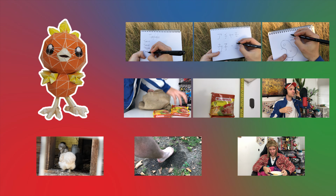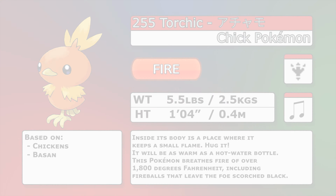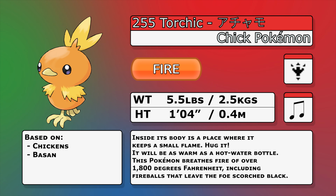Ooh, I'm breaking out in a sweat having to look at all this. Let's cool things down a bit. Number 255 in the National Pokédex, Torchic. Japanese name, Hachamo. Classified as the Chick Pokemon. A fire type, weighing in at 5.5 pounds or 2.5 kilos, standing at 1 foot 4 inches or 0.4 meters. Its footprint looks like this, and its cry sounds like this.